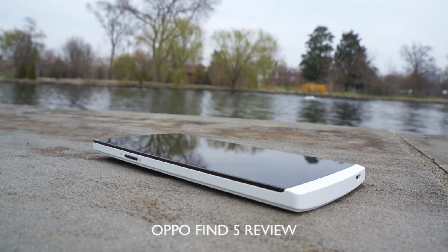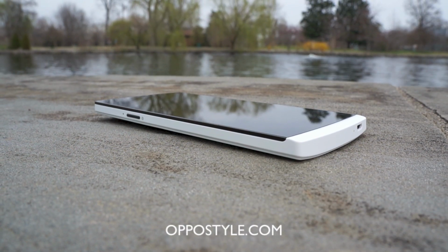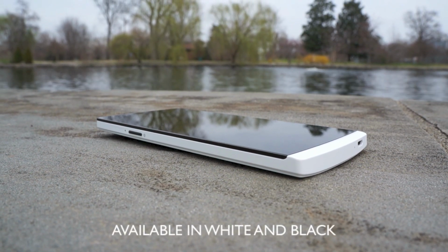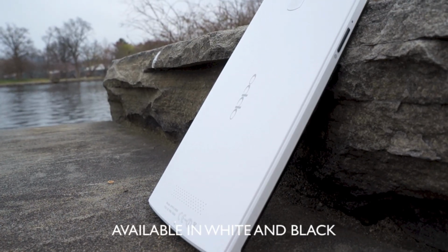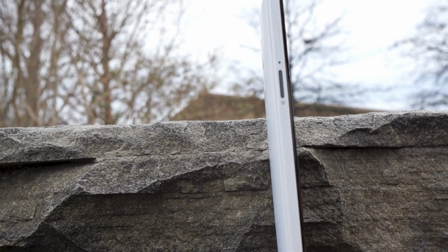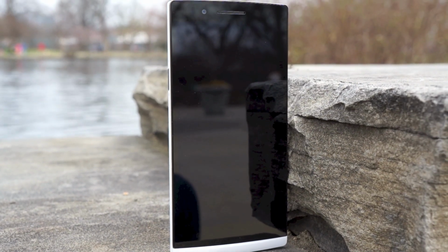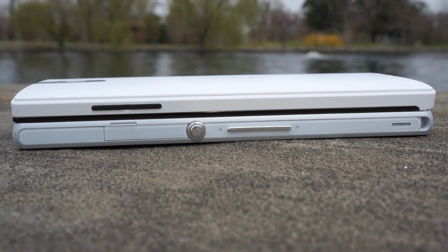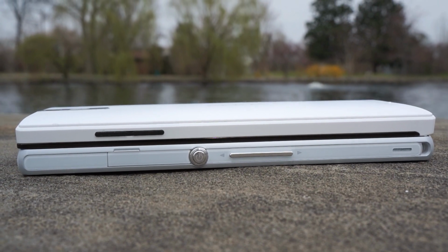I'm going to bring you the full review. This is available on the Oppo website for $499 for the 16GB version, and the 32GB version is $569. It has no SD card slot, sorry guys, but it comes with an unlocked pentaband radio, a steel frame construction, polycarbonate plastic on the back, and it is also blessed with a beautiful 5-inch 1080p display. Now, can this thing compete with the flagships that are coming up, like the Galaxy S4 and the newly released Sony Xperia Z? Well, we'll find out in this full review.